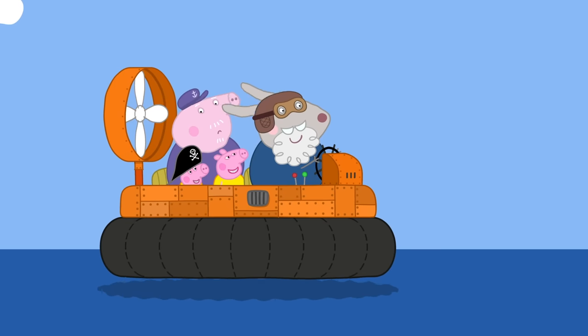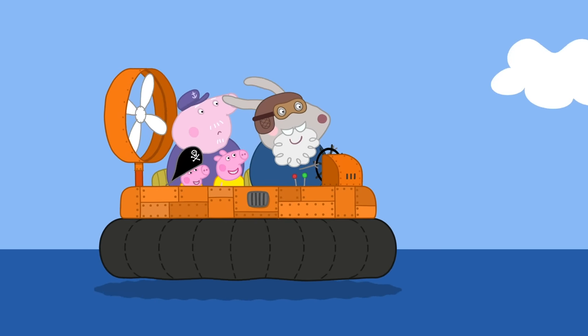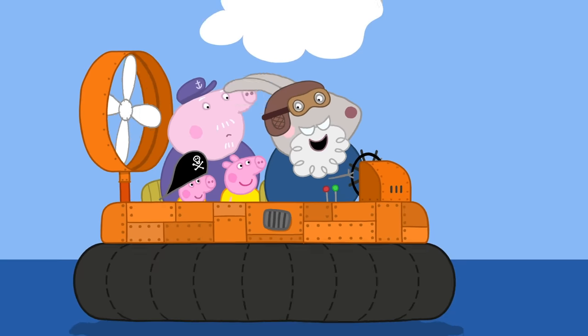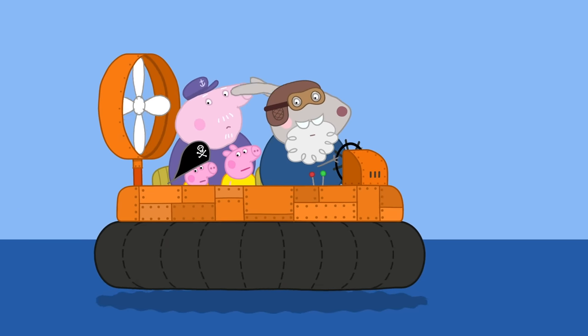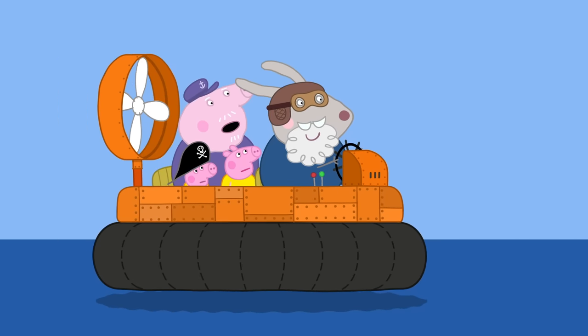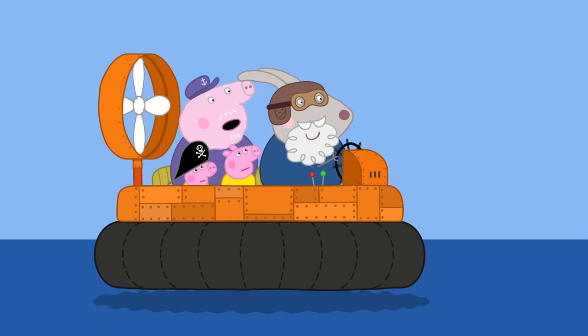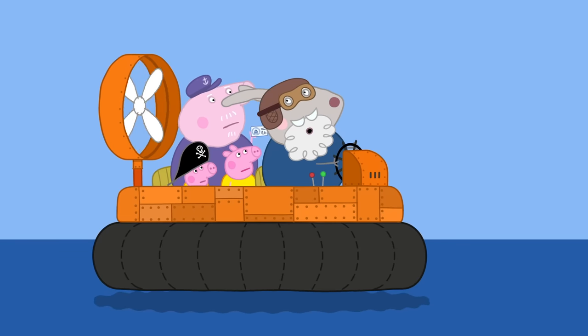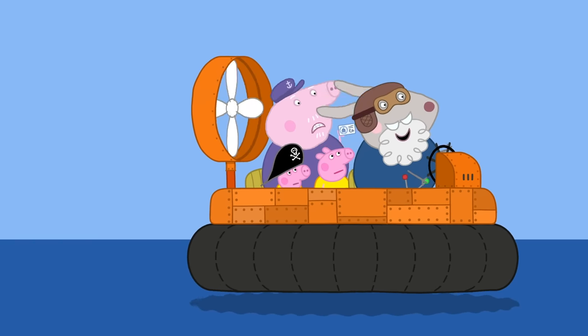Grumpy Rabbit's hovercraft can go on land and water. I built it myself! You'd never guess, would you? We don't need that bit. You can't drive this thing around here. You're not a member of the sailing club. But you're a member, aren't you? Yes, but... That's all right, then.